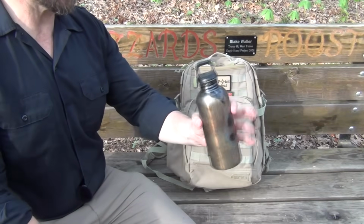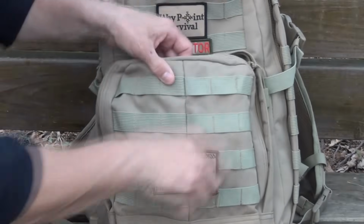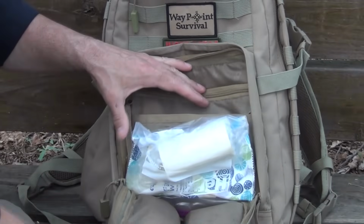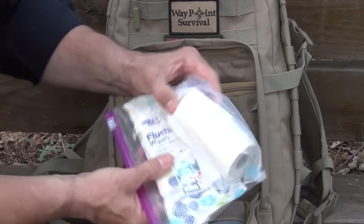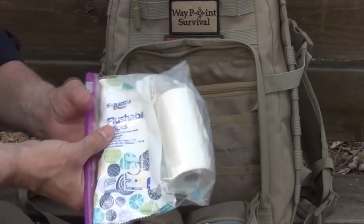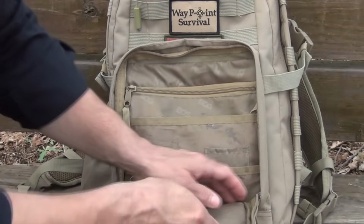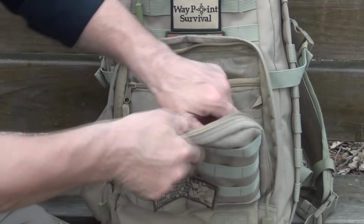So this will be our first item, a stainless steel single walled bottle. Then digging into the outside zipper, we have the things that we would want to access the most readily. And I already mentioned one of them. I have here a roll of toilet paper and some cleaning wipes. So this is not something that we have to use, but if you need it, it's good to have it. It's item number 2. Next, in this outside pouch here, there's a couple of pockets.